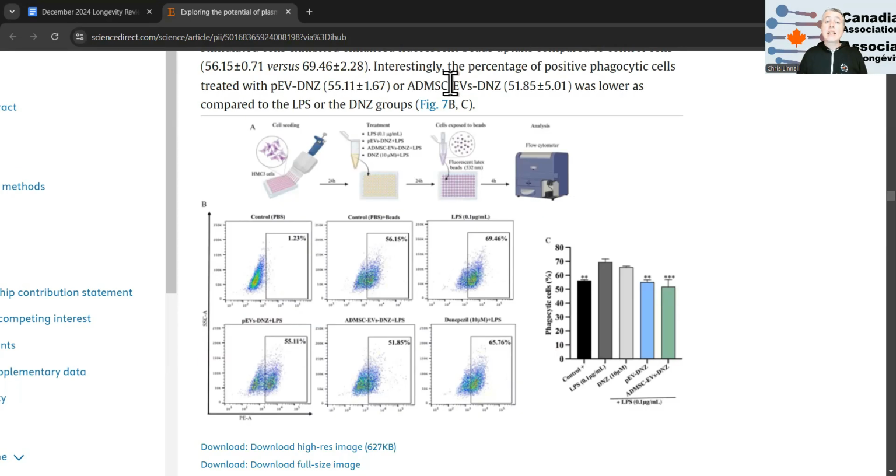Next, they looked at the impact on phagocytosis, which is when microglia or any cell basically engulfs another cell or takes something inside. So it's one way that our immune system kills off bacteria. And what they found was that there was a lower level of phagocytosis with the EVs. They just say it was interesting that it was lower. Don't really mention if it was a good or a bad thing, but we'll leave it there.